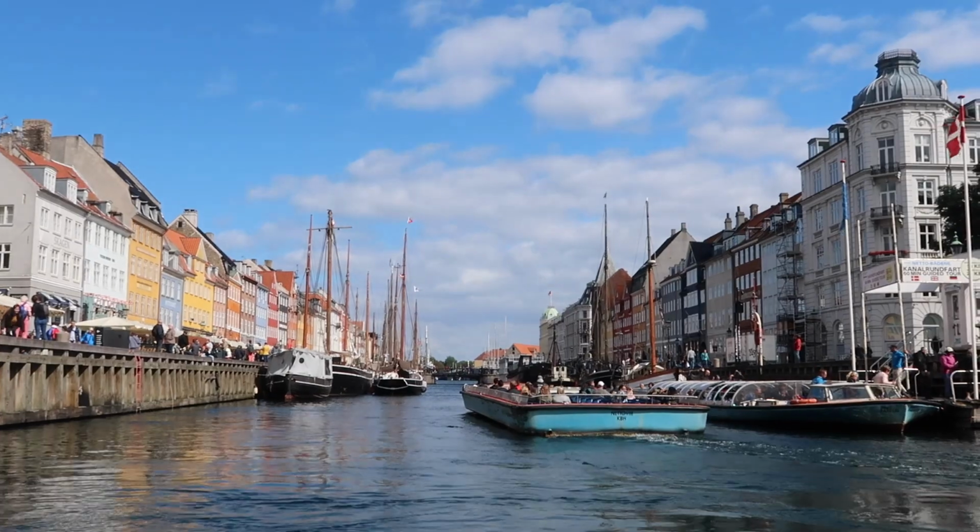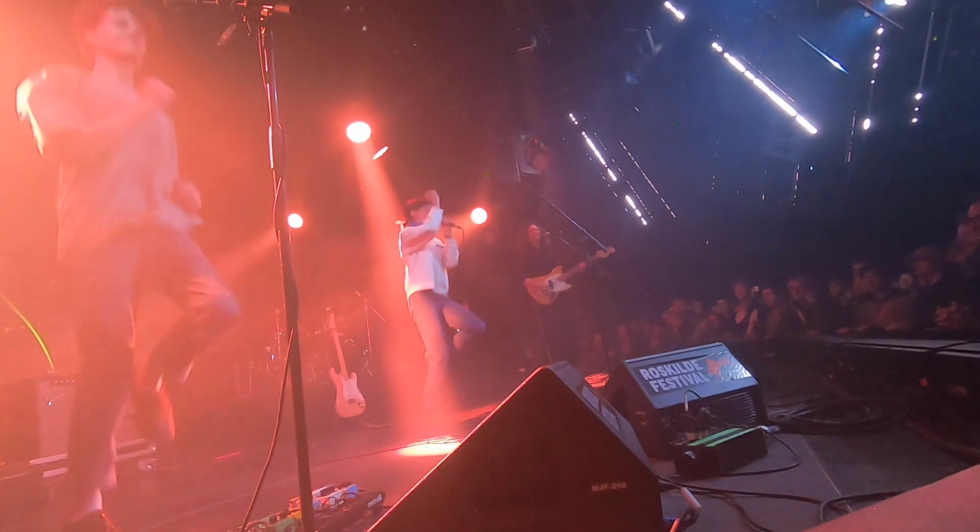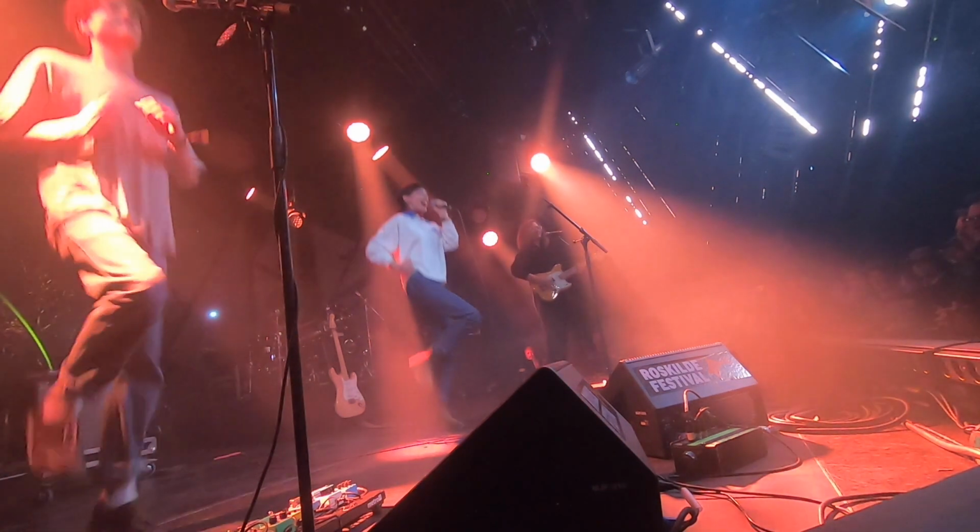Copenhagen in preparation for our big weekend at Roskilde Music Festival. But first we have to check out Copenhagen itself. We're walking up the slope of the Round Tower in Copenhagen. It's one of the world's oldest working observatories. One of Europe's, it's probably the world. If it's old in Europe, it's old in the world.